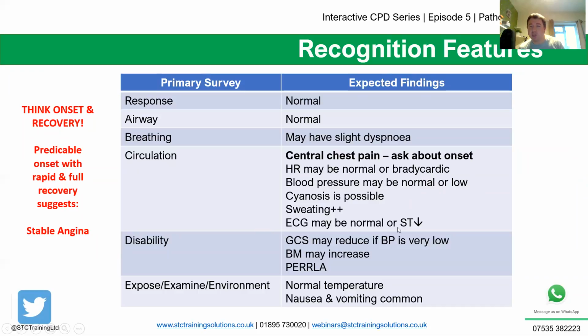And an ECG might be normal. There might be some ST depression. We're not going to talk about that tonight. Those of you that know what ST depression is, you might see that in angina.